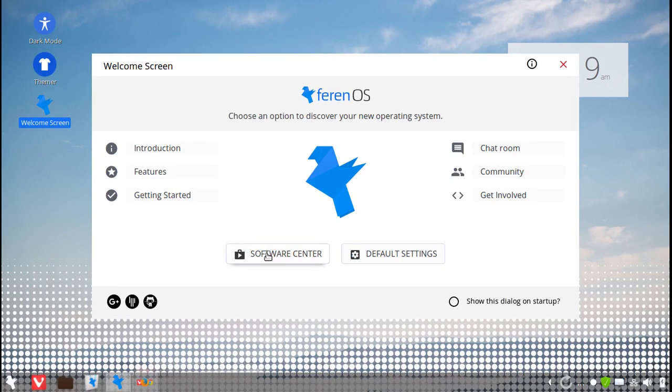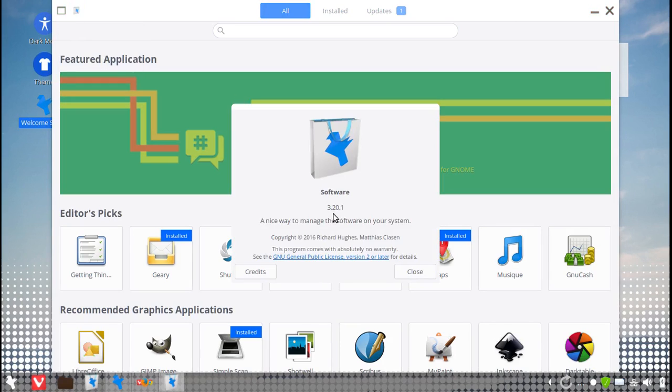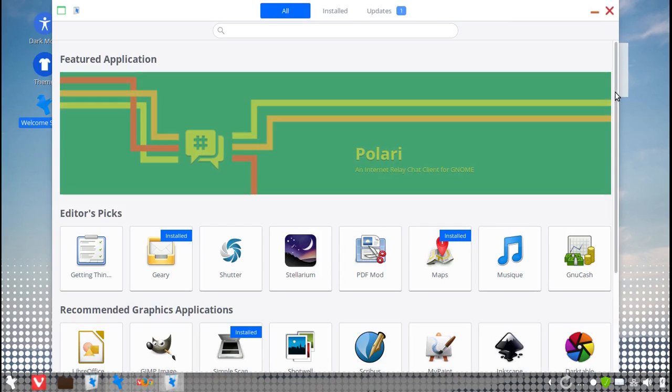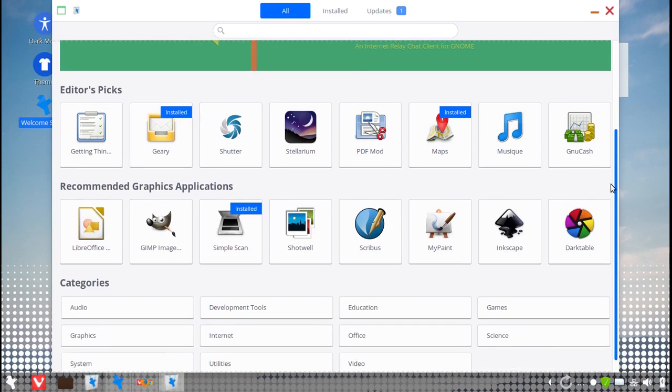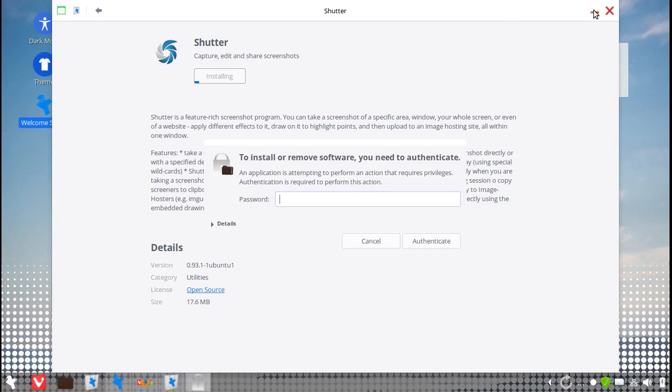And here's the software center. It's the GNOME software center. Very quick to respond. For the GNOME software center, this was speedy like I never saw before. 3.20.1, so it's the one that is with Ubuntu 16.04 and also Linux Mint is based on, so that makes sense. Let's install Shutter, which is a nice tool to capture screenshots, with more functions than the normal one. Let's see how the installation goes. If it starts off, type in your password.